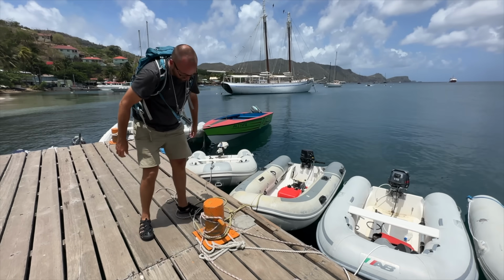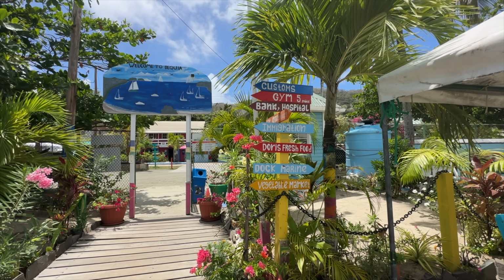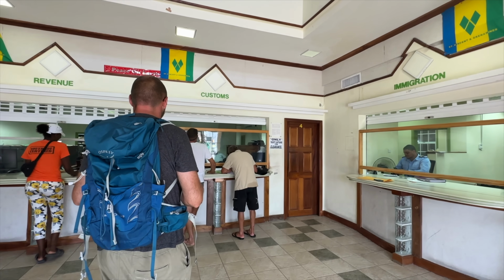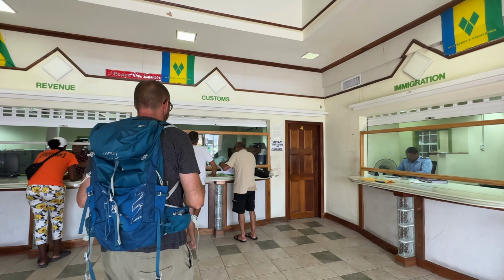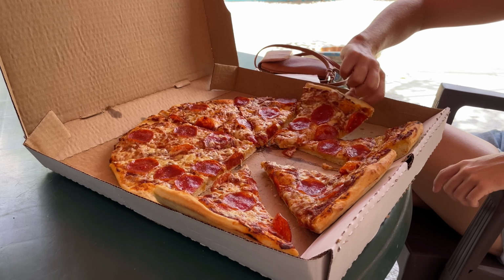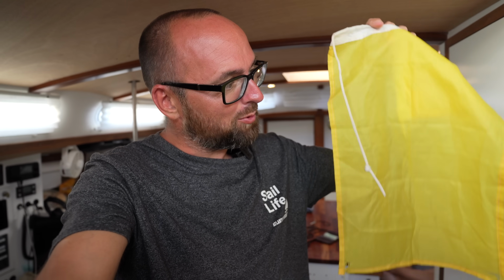After having securely tied up the dinghy, we found a sign pointing us to customs and immigration. The process of clearing in only took about 5 minutes, and it seems like SailClear did make the process a lot easier. We celebrated our successful arrival with some steaming hot pizza. With customs and immigration checked off the to-do list, I have removed our Q flag, and we're now officially allowed to be here.